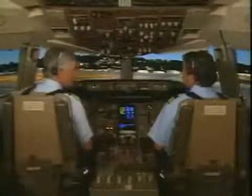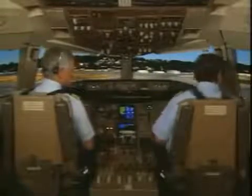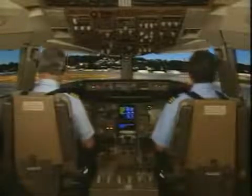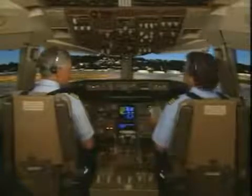And Mike, can we get the before start checklist down to the line, please? Okay, before start checklist. Oxygen. Set left. Set right. Passenger signs are on.